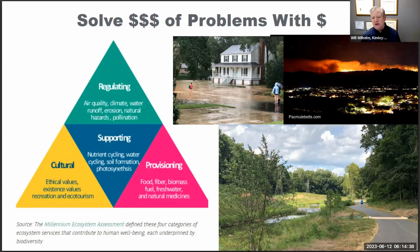This is a pyramid I like from the Millennium Ecosystem Assessment, and this defines the 4 categories of ecosystem services that contribute to human well-being. And they're regulating, so that's air quality, climate, water, certainly can affect that. Supporting, nutrient cycling, water cycling, soil formation, certainly can affect that. Provisioning, food, fiber, biomass. Maybe some of these urban stream corridors, I mean, we have a huge hunger problem in the US. Maybe we can use some of these floodplains as the way we've always used them and to support agriculture and urban farming.